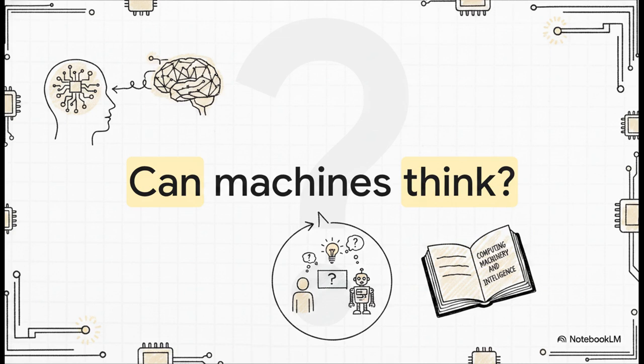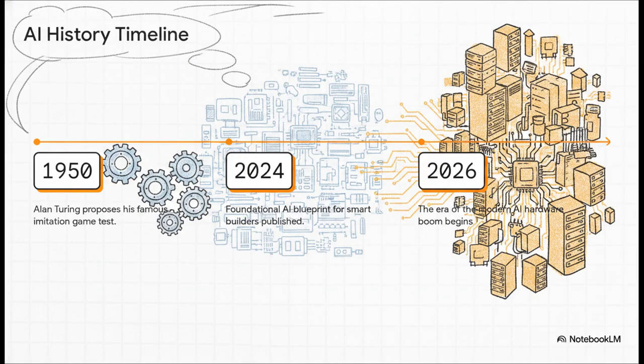In it, he proposed a test where a human interrogator tries to distinguish between a human and a computer based solely on their answers. Passing this test became the ultimate benchmark, and it sparked this incredible, relentless quest to build a machine that could literally mimic human thought. So, let's briefly trace how that huge philosophical goal became the modern reality we live in today.